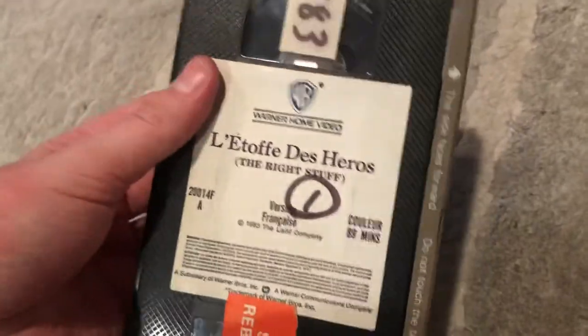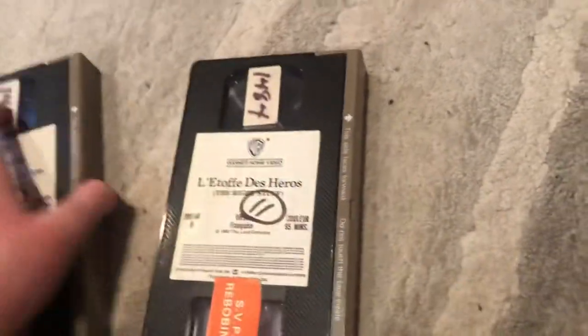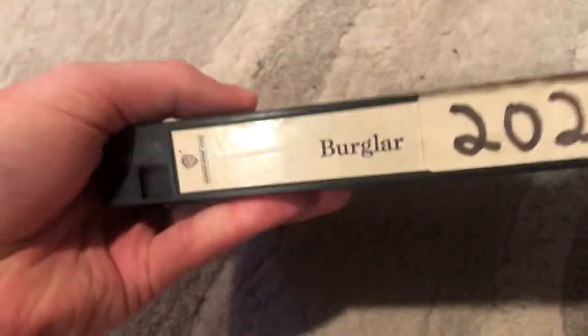The Right Stuff. It's part A, and part B. Now this one has the Cheesy Shield at the beginning. I don't know what year this is from, but I am going to say that this is from 1986. Main Event. Tan lid as well. Burglar, French 1987 VHS.